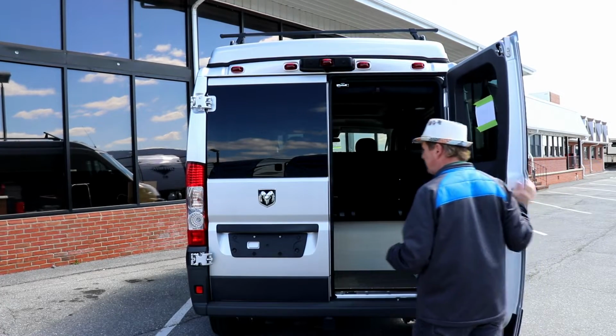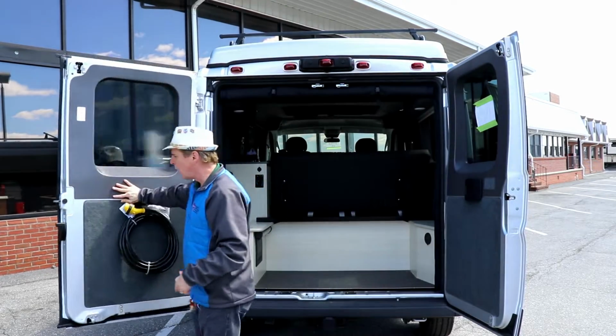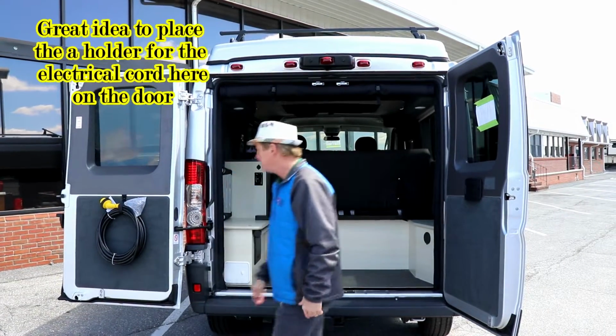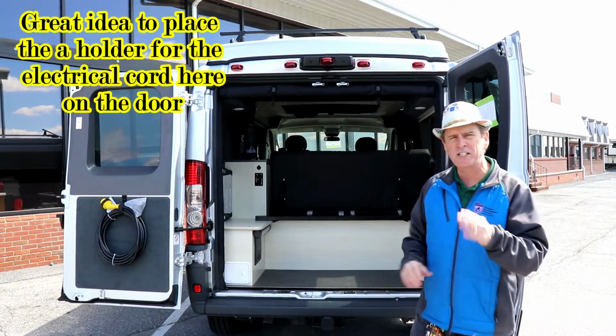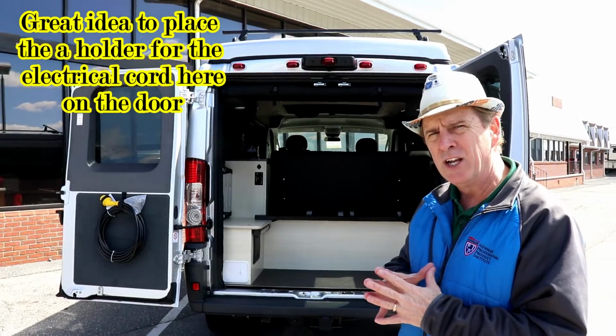So the doors, they open nice and wide. You can open them all the way across if you wish. This is 70 cubic feet of storage back in this area behind the sofa.